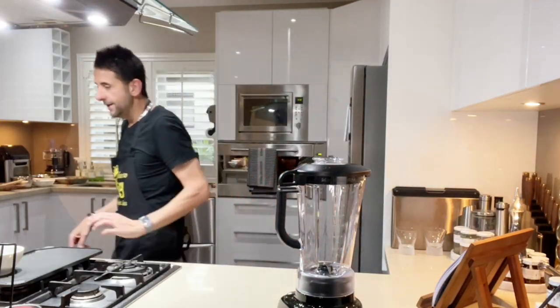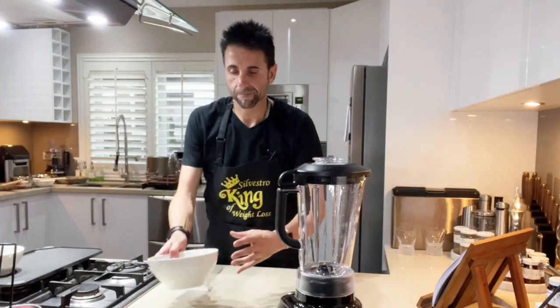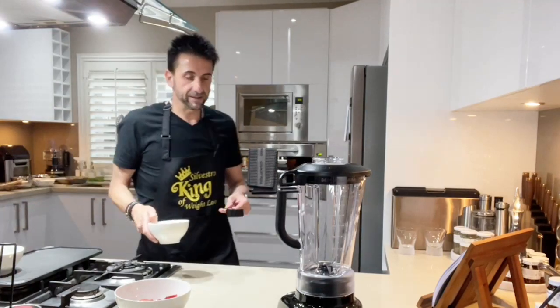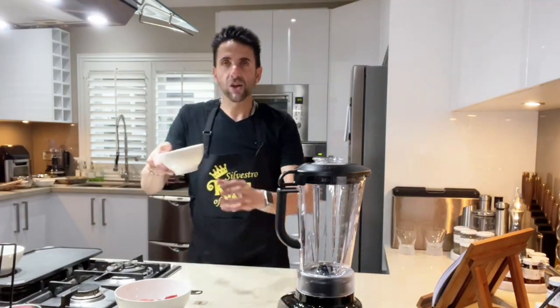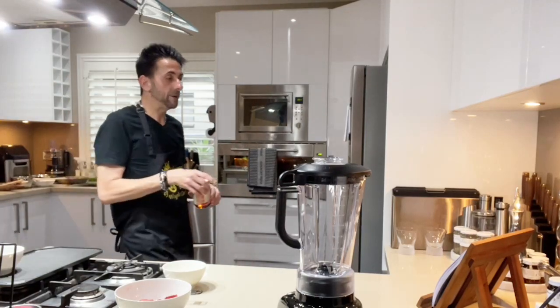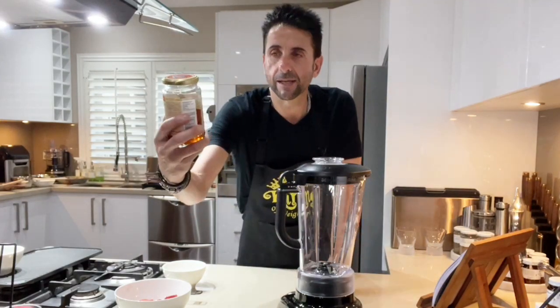Okay, so fresh strawberries as opposed to frozen. And strawberries are on special at the moment, two big punnets for $5, even $6 for three. We've got a third of a cup of chia, 30 to 40 grams of protein powder, just plain protein powder. And I am using, which is a better alternative than maple syrup, rice malt syrup. It's less damage. There is sugar, there's no doubt, but it's a lot less.